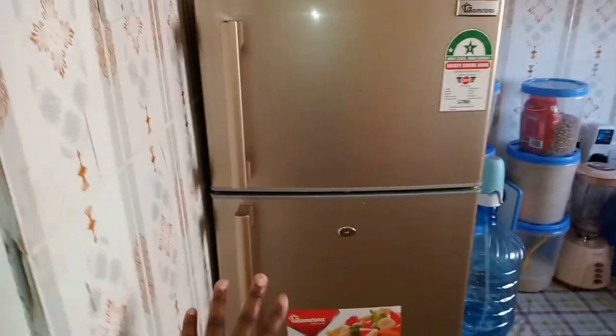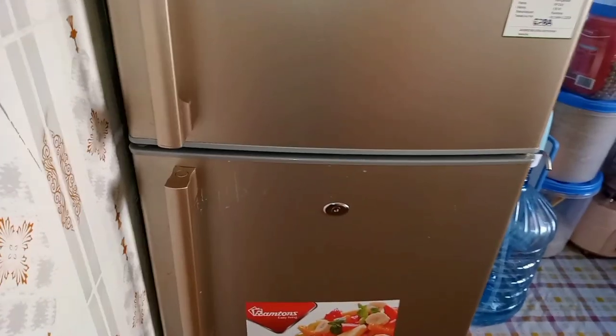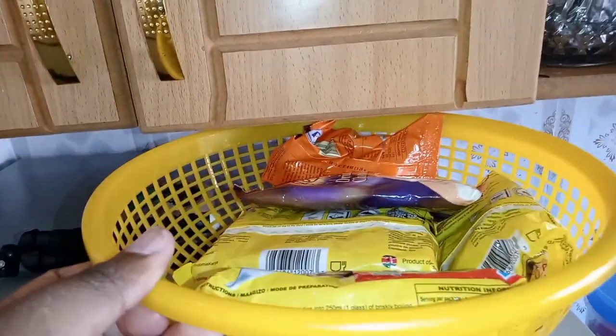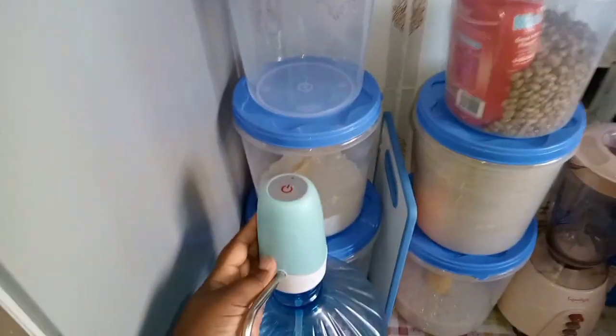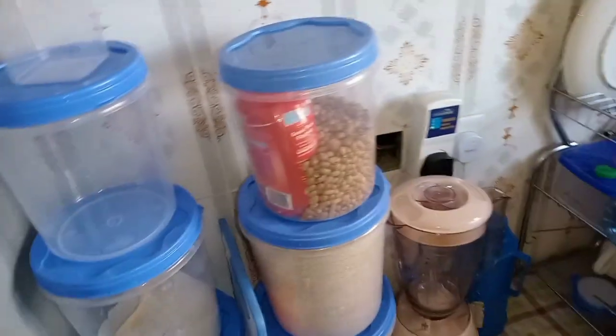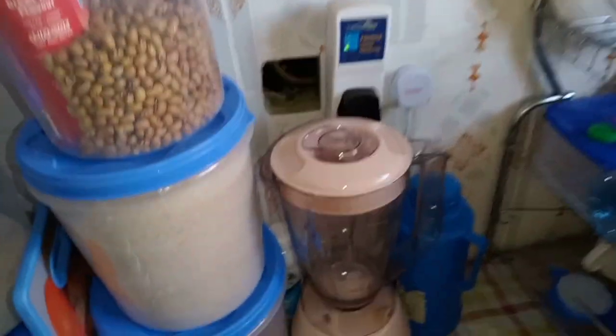Immediately on our right, we have my fridge over here. So that is just my fridge. On top of my fridge, I just have some noodles, Indomie. And my stand over there. This one, so far I'm loving it. I got it from Jumia. Yeah, and I want a blender.